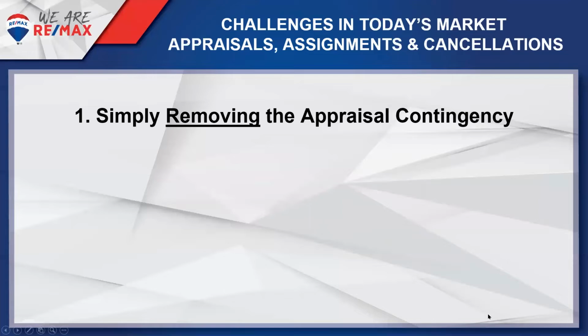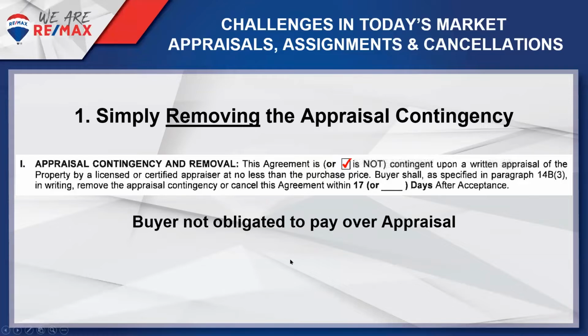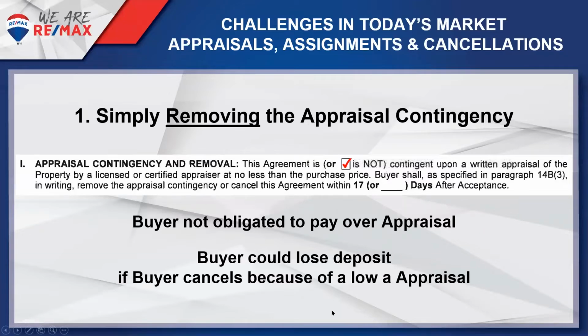All right, so number one, simply removing the appraisal contingency. Well, you go to the appraisal contingency paragraph 3I and simply check the box. Well, how simple is that? Now there is no appraisal contingency. And of course, the buyer is not obligated to pay over appraisal. He's not saying he will. He's just saying he won't have a contingency if it doesn't appraise. And of course, the buyer could lose the deposit if the buyer canceled because of a low appraisal, because by checking this box, they've removed their appraisal contingency.